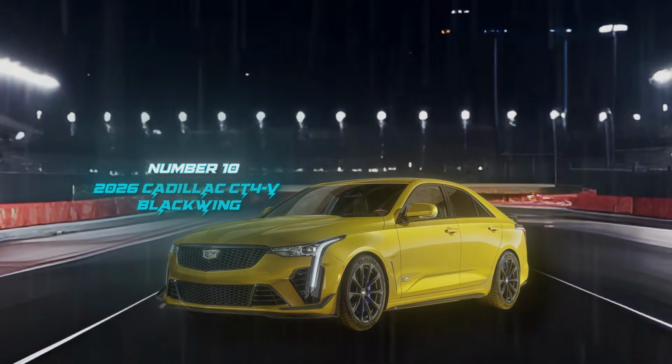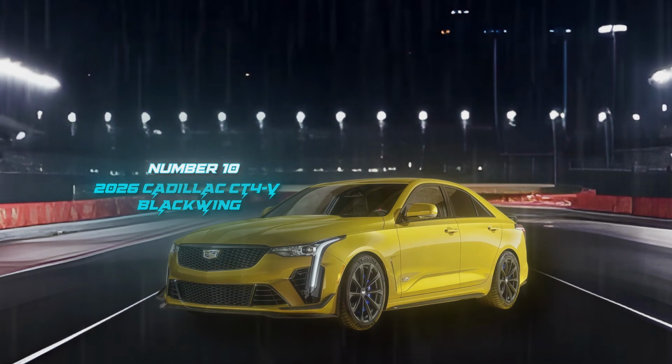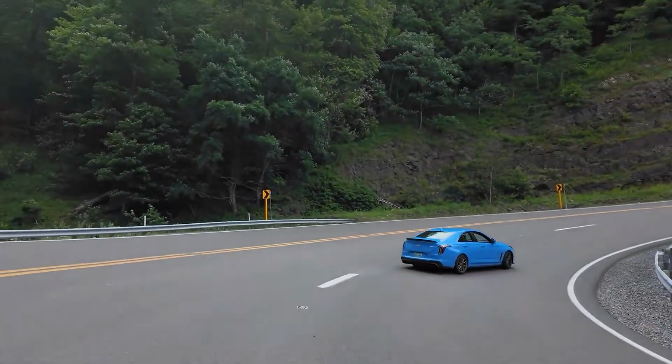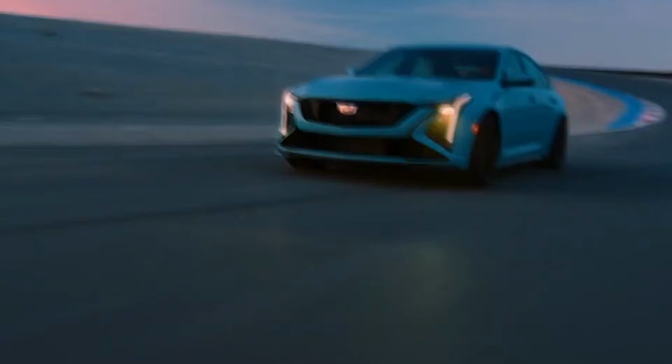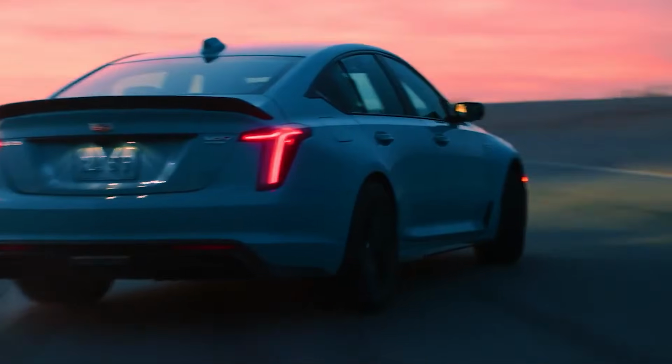Number 10, 2026 Cadillac CT4-V Blackwing. Dead car walking. And it's faster than half the grid. Cadillac pulls the plug on the CT4 after 2026. But the Blackwing isn't going quietly.